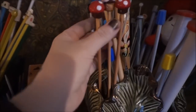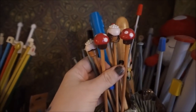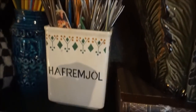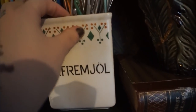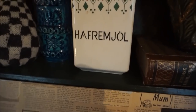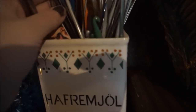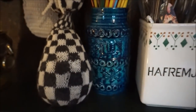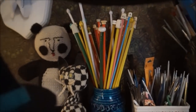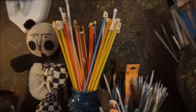These 2 pairs of knitting needles I got in a trade years and years ago. I really love them. And this is supposed to have a lid. It's for oat flour. And now it's for knitting and crochet needles. And this is a vase from home, and my collection of vintage plastic needles.